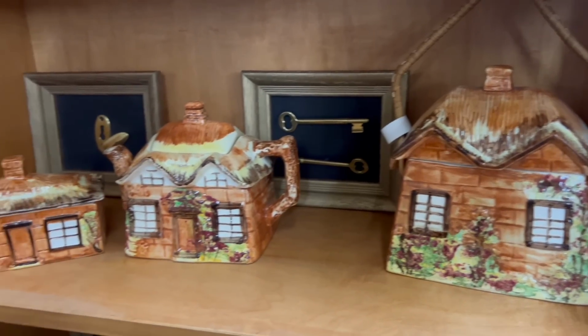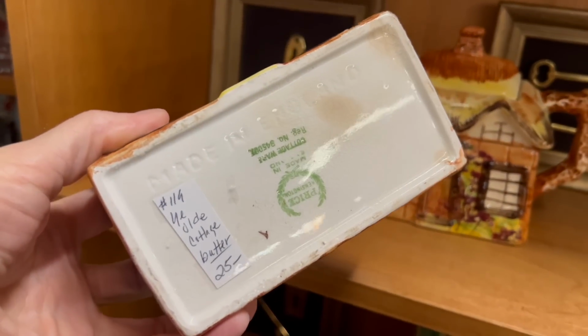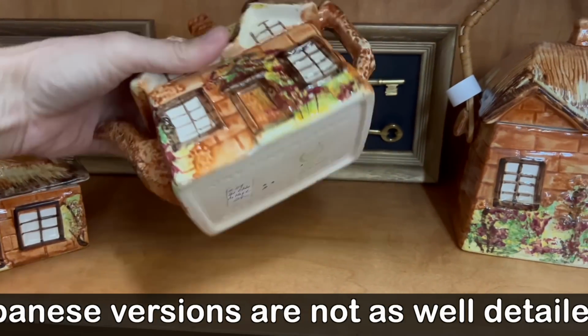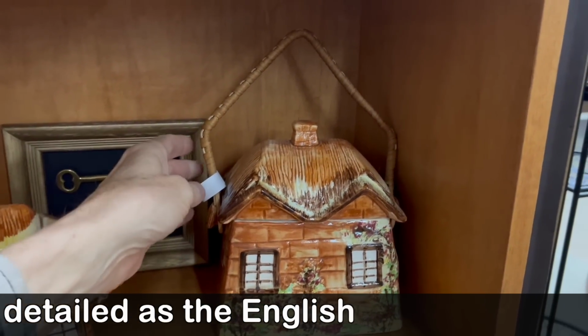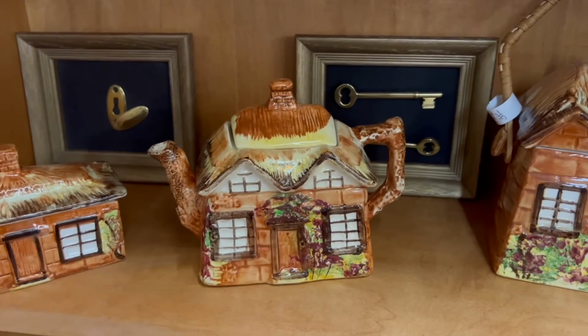Cottageware by Price of England here. There are Japanese similar pieces, but these are definitely Price. The butter dish is the one that's the hardest to find, $25 on that. You see the teapot more frequently. They have $29 on that. And this is a big biscuit jar, priced at $35. They also did sugar and creamer to go with the teapot.